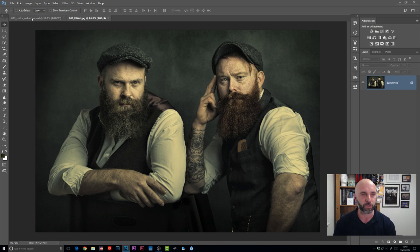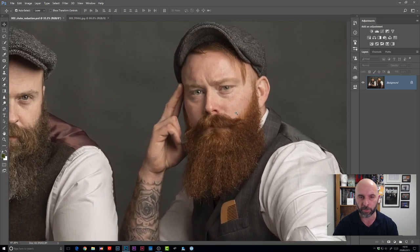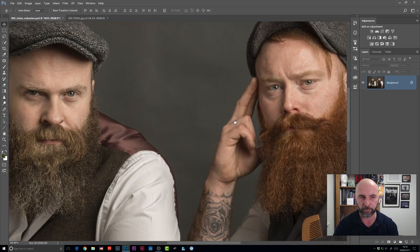So let me just take you to a stage here where we've got the picture before I started doing the retouching on it. And I'll zoom in and show you what I needed to do. Now, over this side here, we've got Mac, and hopefully you can see on your screen that Mac is really nice and razor sharp. His eyes are in focus, his beard hair is in focus, everything's looking pin sharp.